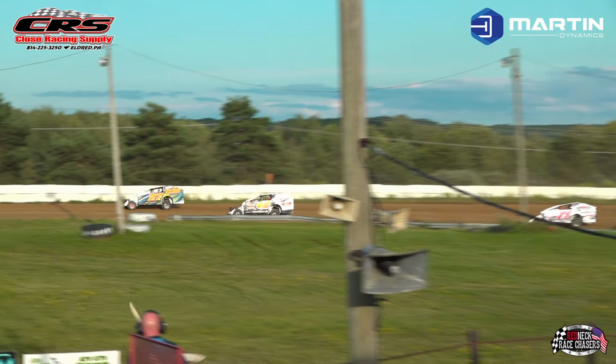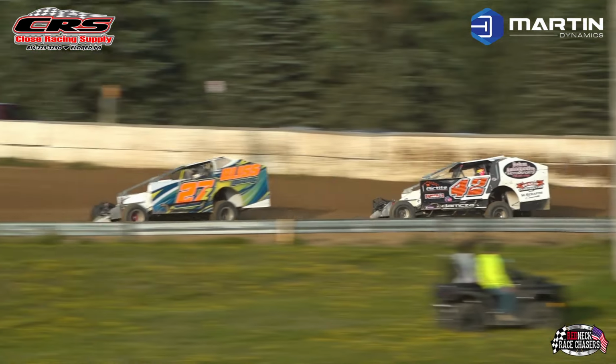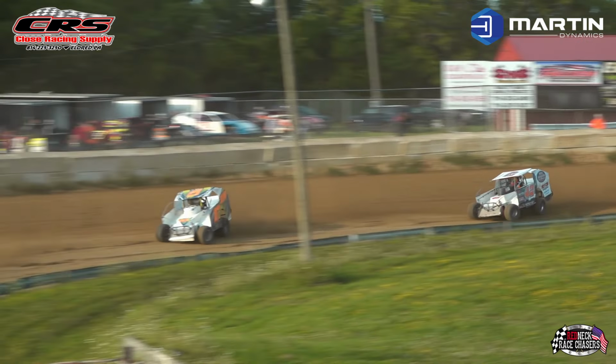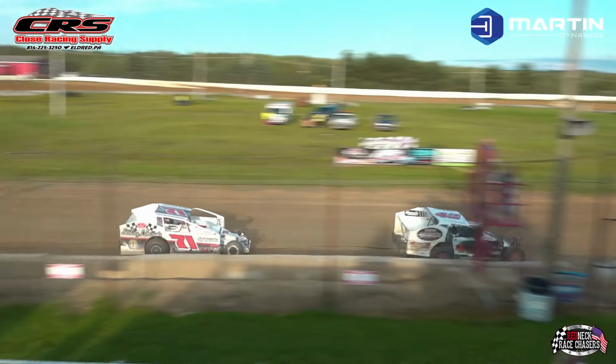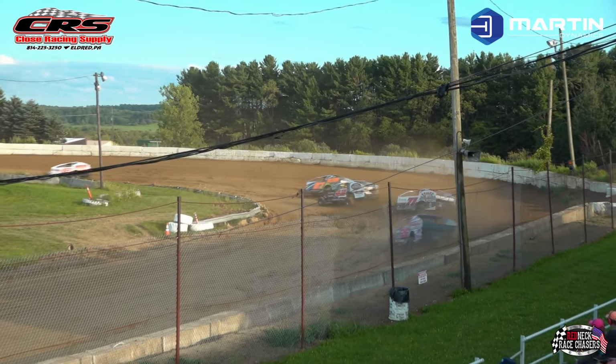Bliss fighting tight issues with that race car. You can see again, exiting the turns, he pushes way up the track. Zeke trying to change his line ever so slightly. Better time that time through 3 and 4.